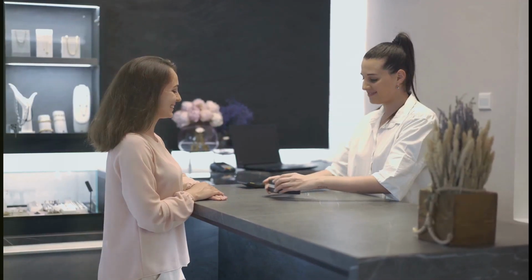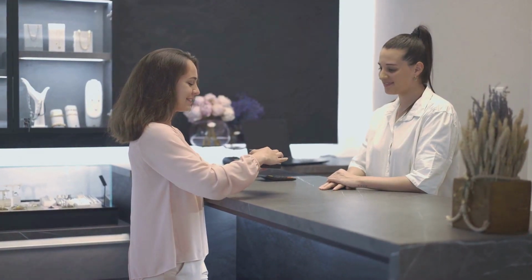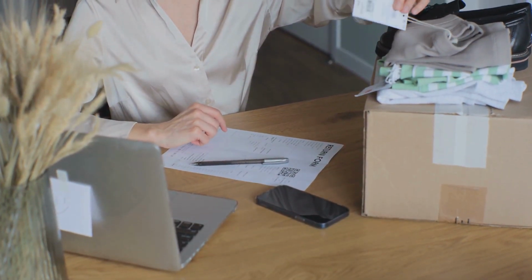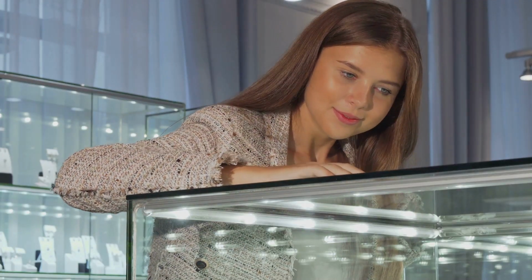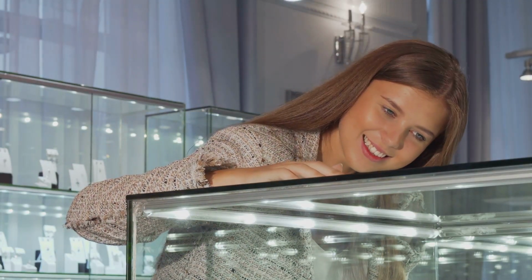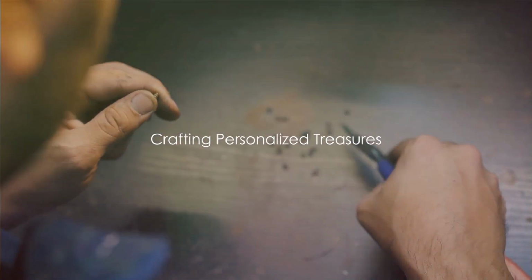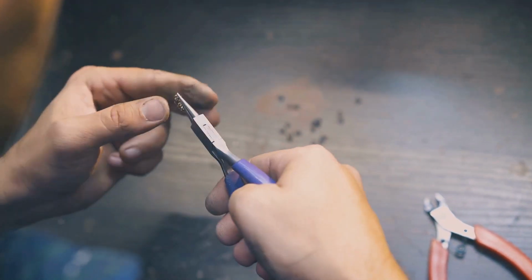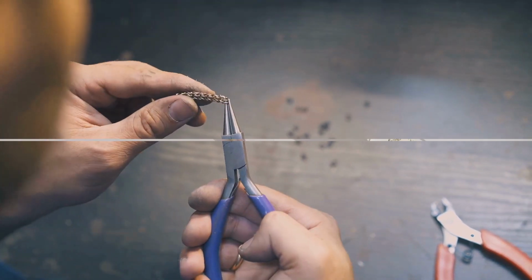the fit. But what truly sets Caitlyn Minimalist apart is their exceptional customer service. They not only accept returns and exchanges, but also offer Etsy purchase protection for eligible purchases. In the world of online shopping, such assurances are a breath of fresh air. It's worth noting that the turnaround time for crafting these personalized treasures is between 6 to 10 business days. However, for those in a hurry, rush orders and expedited shipping options are also available.